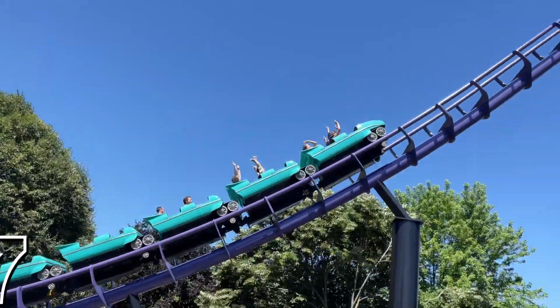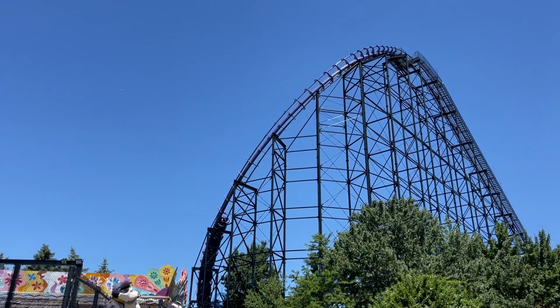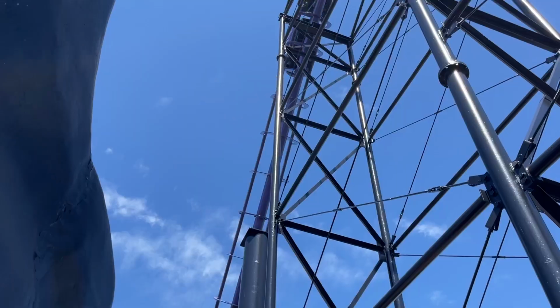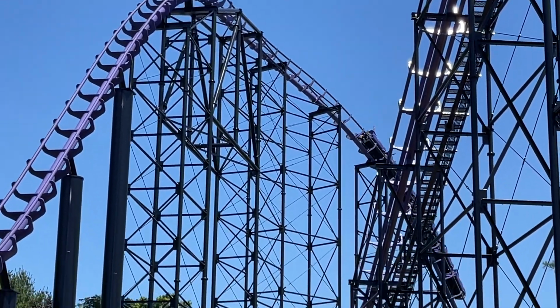Number 7, Phantom's Revenge at Kennywood. This ride doesn't feel real. While it starts off with a pretty modest first drop, what comes after is absolutely insane. The second drop is even taller than the first, catapulting guests off the side of the hill. The airtime you get on this drop is incredible, with it sort of snapping into place rather than a smooth drop down.